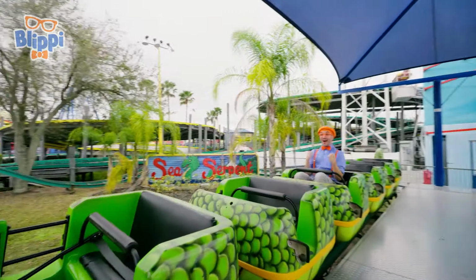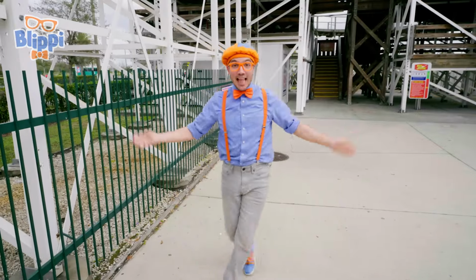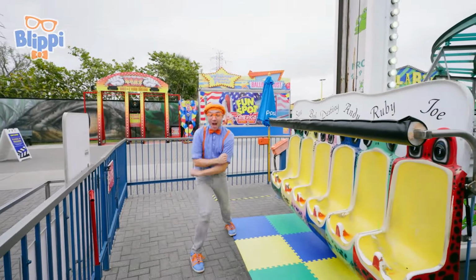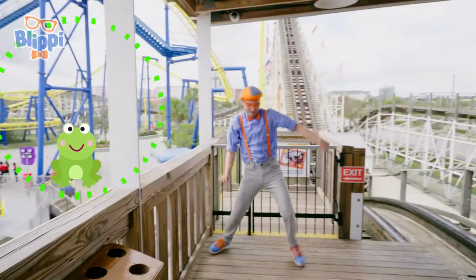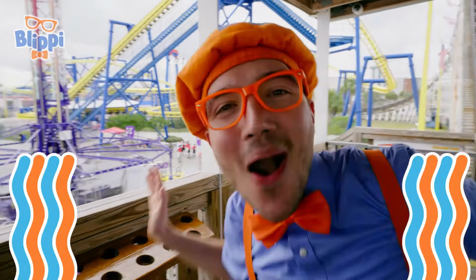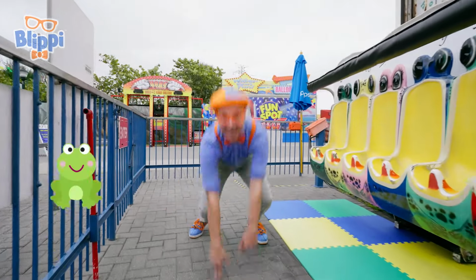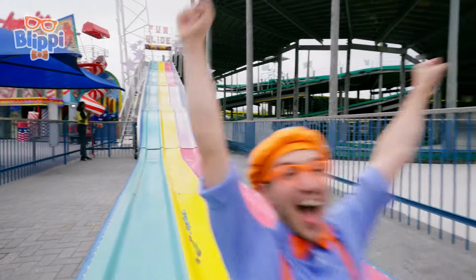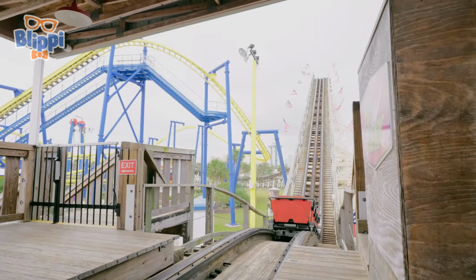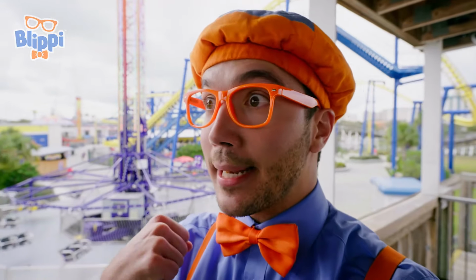Make a funny noise like a laugh or a squeak. Yeah, I could leapfrog all through the week. I'm leaping like a leapfrog, hopping over people like a leapfrog. I'm flying through the air just like a leapfrog. I'm way up in the sky, what a view. Ribbit, ribbit.